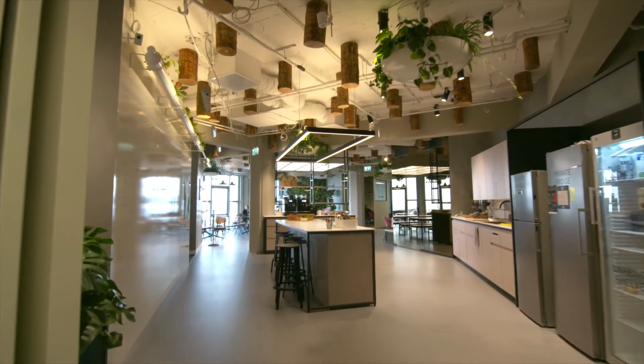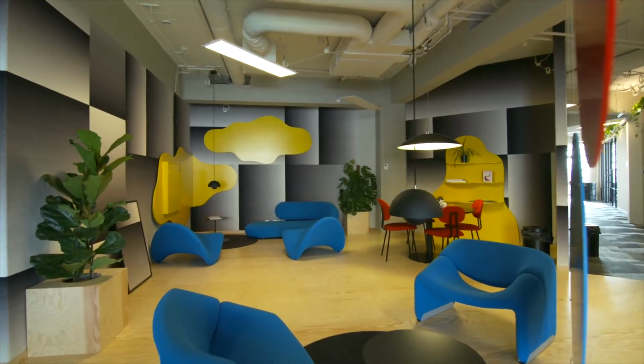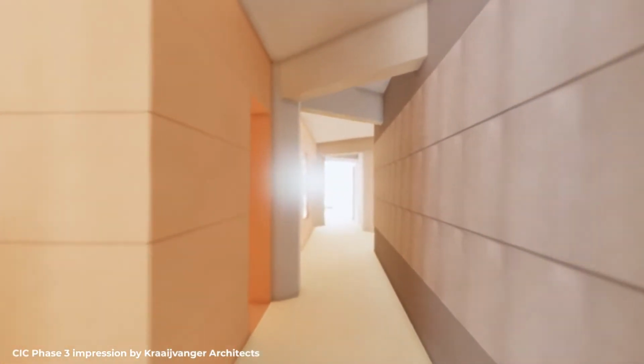We dedicate a large amount of our floor plan to social areas like the kitchen or living rooms, and we try to optimize our floor plans for social collision. With all of these different spaces, we try to create a holistic environment where people can thrive and businesses can grow.